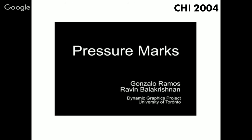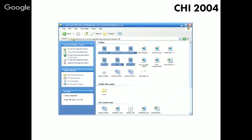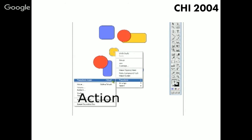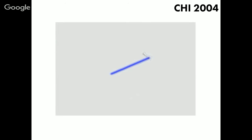In this video, we introduced pressure marks and strokes, where the variations in pressure make it possible to indicate both a selection and an action simultaneously. Selection and actions are common interactions in most graphical user interfaces. However, these interactions are often separated in time. For example, a user does a selection and then indicates an action. By assigning a meaning to the variations of pressure within a stroke, we can specify scope and action in a concurrent fluid motion. We investigate four types of pressure marks: low-low, low-high, high-high, and high-low.